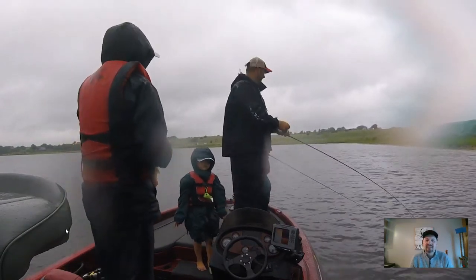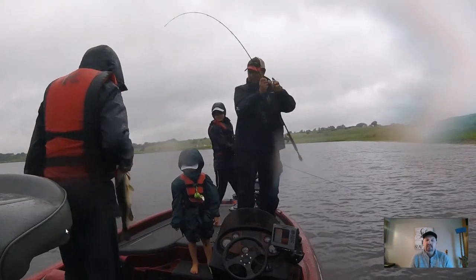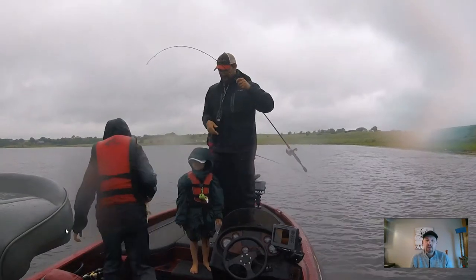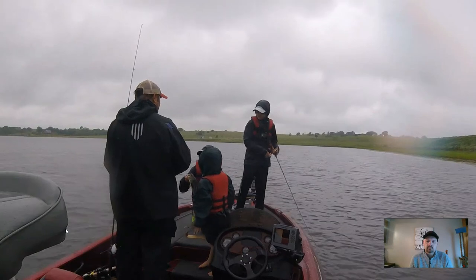Found 'em, baby. Trey, we found him. Trey can throw his whopper. Yeah, look, you can throw your whopper here. This is a big one. Mine is probably a farm pond, yours is probably a big watershed. Yeah, 14 and a half. Wow.